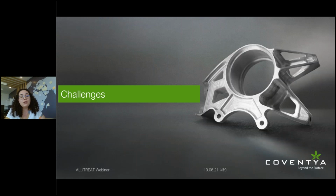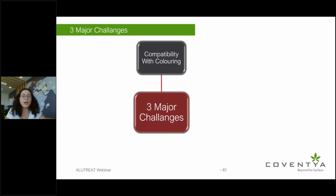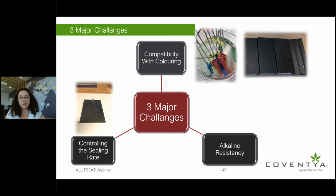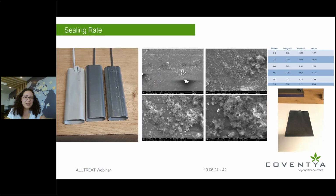Of course, sealing is one of the challenging parts of anodizing. Let's look at these challenges. We define three major challenges. First one is compatibility with coloring. The second one is controlling the sealing grade. And finally, alkaline resistance.